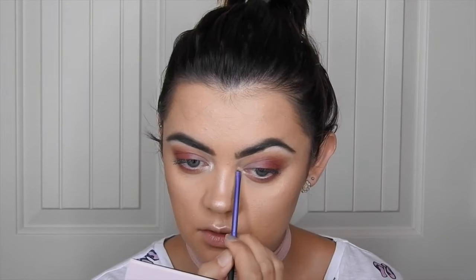To highlight the brow bone, I'm going in with Tempera, and then to highlight the inner corner, I am going in with Vermeer.